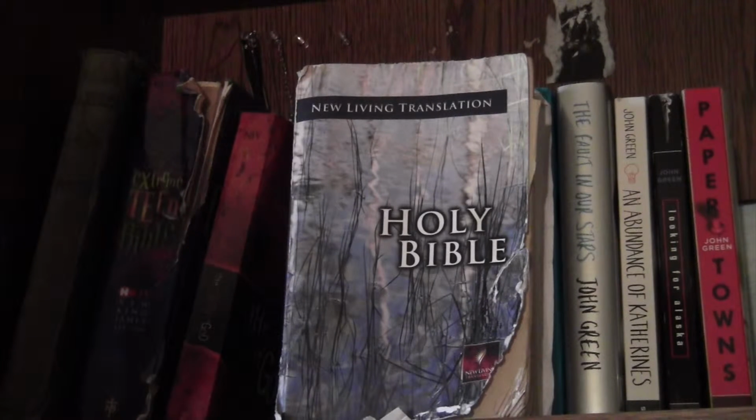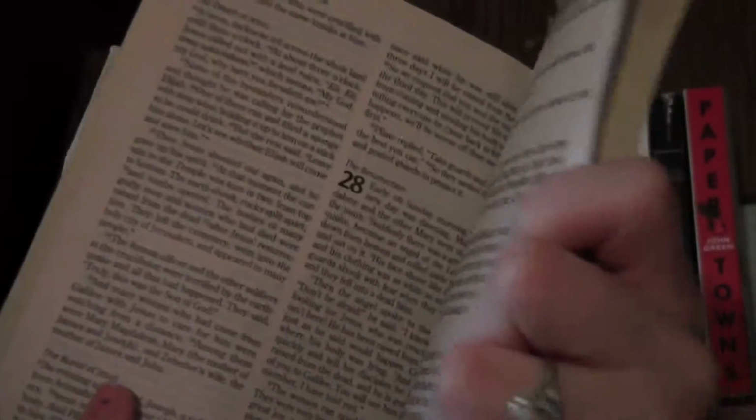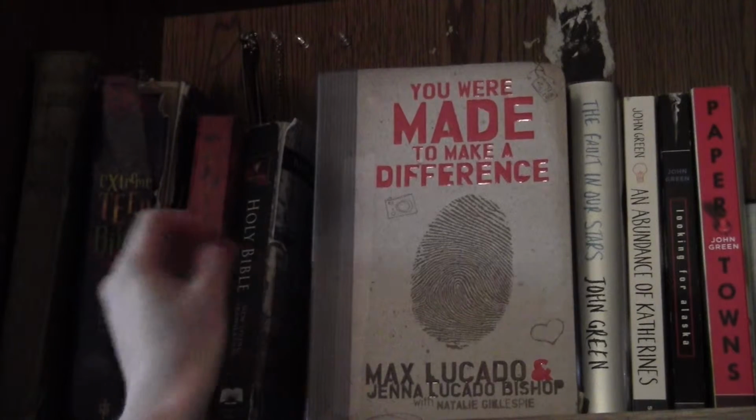But this is the New Living Translation Bible, and I believe I got this from my friend's church. And like I said, I put the sermon notes in where it fits. And this day it was in Matthew 28 and stuff. Next we have You're Made to Make a Difference by Max Lucado and Jenna Lucado Bishop with Natalie Gillespie. I don't know how to say that.